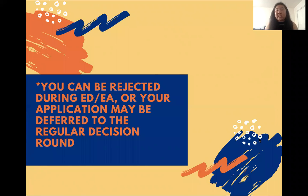Okay, and then this is a key note to remember. You can be rejected during early decision or early action, or your application may be deferred to the regular decision round. So what that means is that if you apply early decision or early action, there is a chance that, of course, if you don't get admitted, then you can just be flat out denied, which means that you cannot apply to the school again, or that's basically the end of it for you. So if you get denied, that means that that's it. You got rejected, but that's okay.